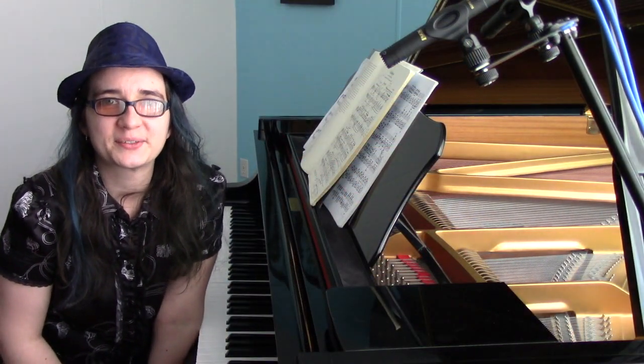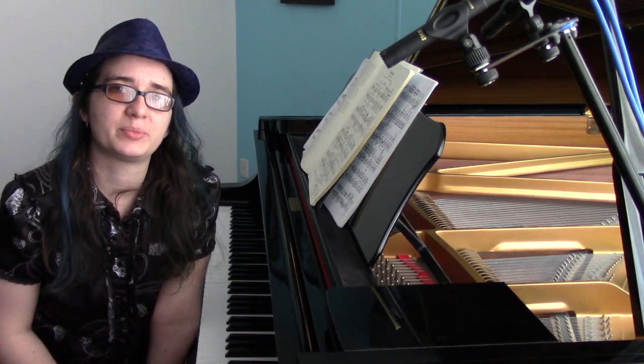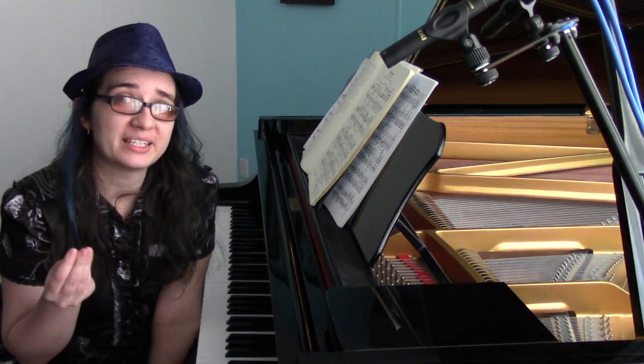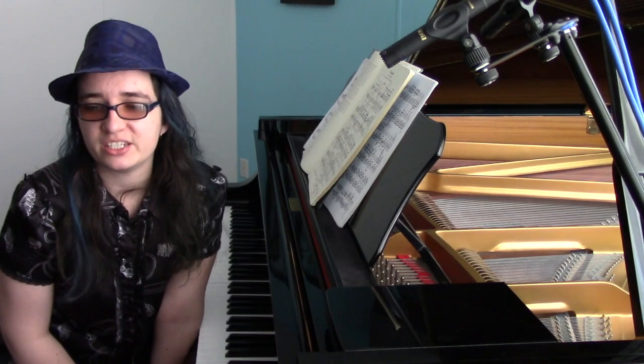Hello again. So I'll be playing another piece by Claude Debussy. This time I'll be playing Estampes. This piece literally means prints for its translation, and it was written in 1903.